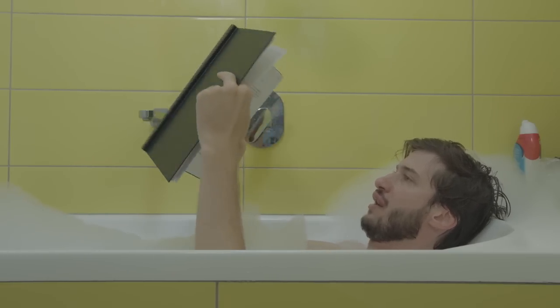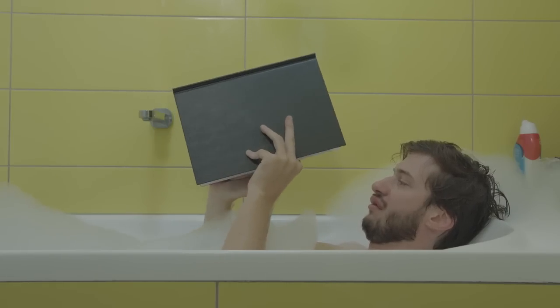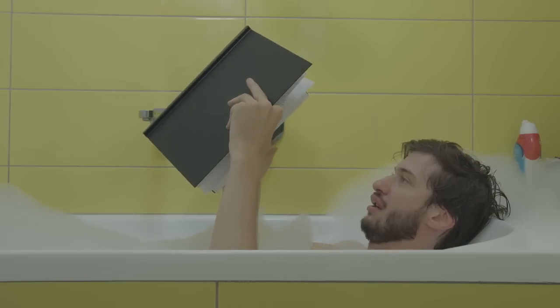I wonder if they're going to mention anything about Illinois. Oh, this is a bad section. This is a bad section coming up.